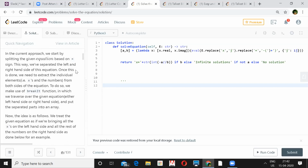I kind of implemented it. Can you repeat? Sorry. Yeah, but it was failing for a few test cases. I just did a similar approach of calculating the left-hand side x coefficients and constants and right-hand side x coefficients and constants, and based on that, I'm calculating the resultant equation. You can share your sketching if you explain it. Yeah. Yes.